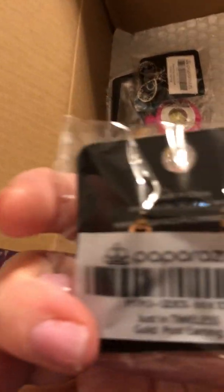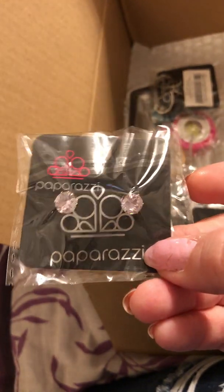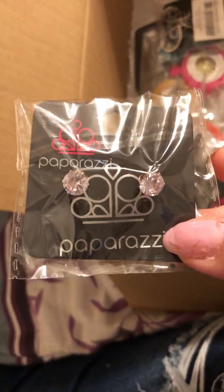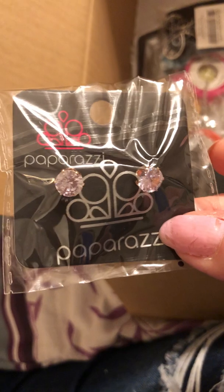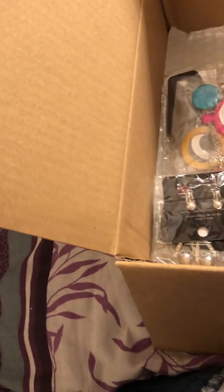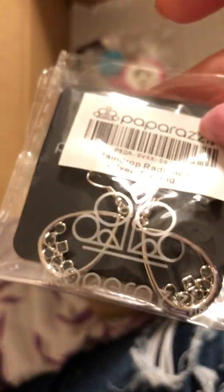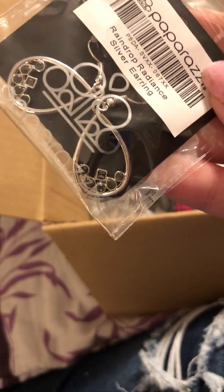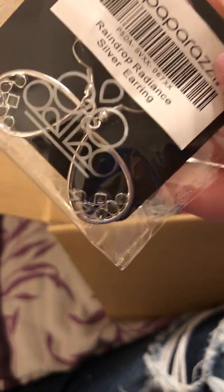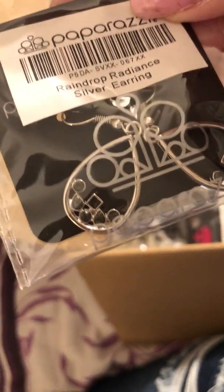I've got this one. It's called Just in Timeless Gold Post Earring. So this is gold, and it's really cute. The stone in the middle almost looks lavender. I mean, it might not be, but it looks lavender to me. But it's really cute. Love it. This is called Raindrop Radiant Silver Earrings. So this is just a little silver. It looks like little raindrops. That's why they probably got the name. It's got the little blingy stuff in the ends of it. Really cute. Fishhook earring style.